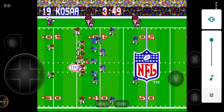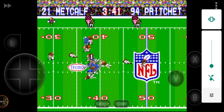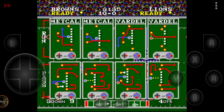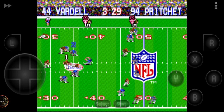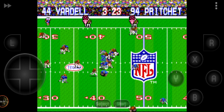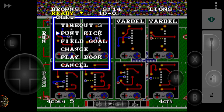Blue, 43. Kozar gives off to Metcalf. 0-yard gain. Kozar sets back, ready to throw, gets off to Mardo. 4-yard gain. Browns decide to punt the ball away.